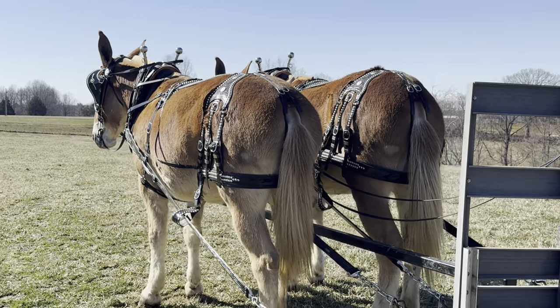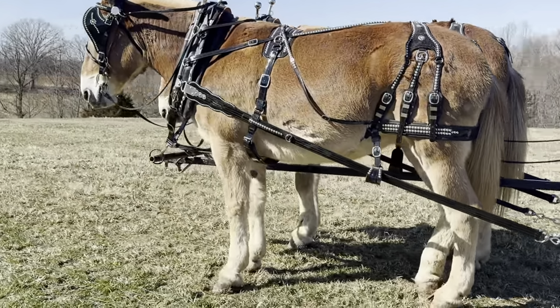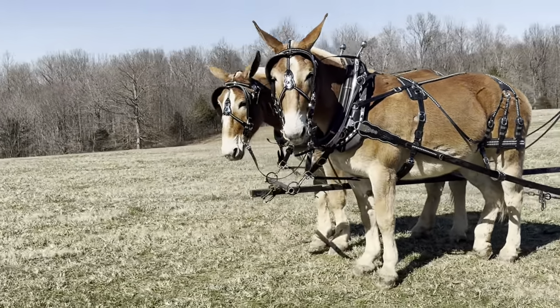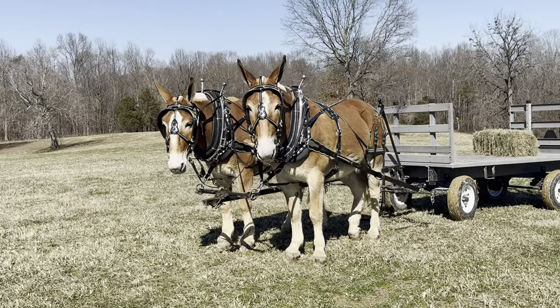These girls will pull a load. They'll be your summer wagon team. They'll plow your garden. They'll do your hay crop. Whatever you need, they're ready to go. Savannah and Georgia, thank you all for watching.